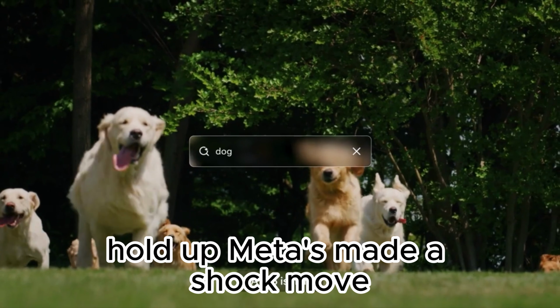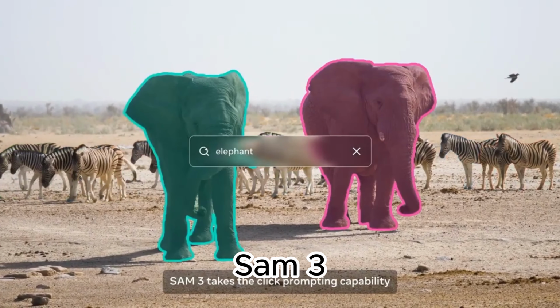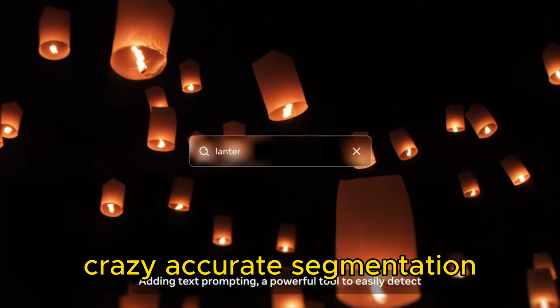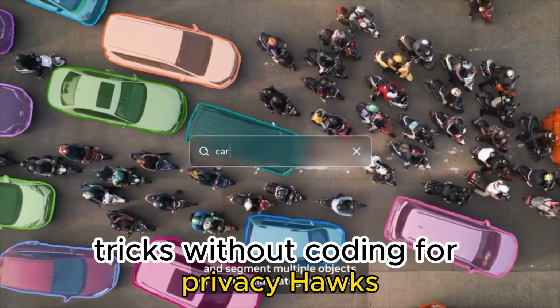Meta just dropped SAM 3, Goodbye Barriers. Hold up, Meta's made a shock move. They just released SAM 3, the next-gen Segment Anything model, and it's got every dev buzzing. SAM 3 turbocharges what AI can see and select in images or video. Crazy accurate segmentation, think editing videos as easily as Word docs. For creators, it means advanced visual automation tricks without coding.